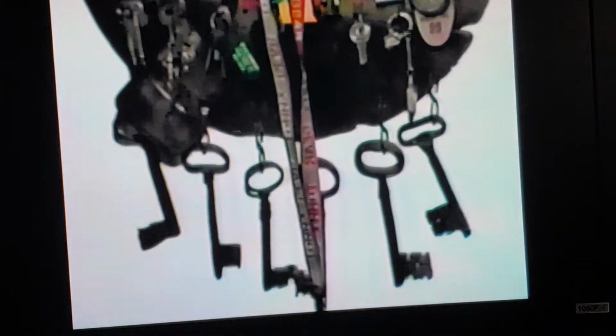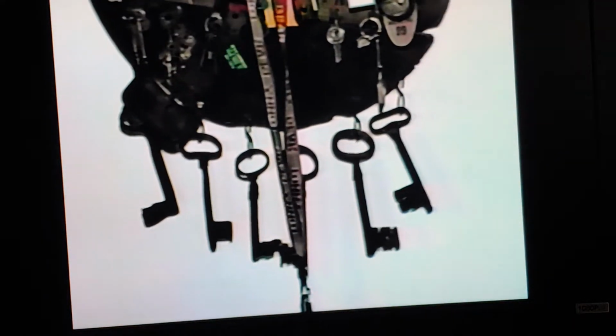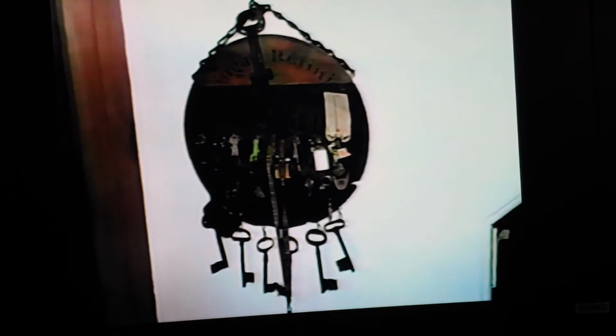This keyboard was made from the top of a sugar barrel, and my husband John decided he'd fix it up for a keyboard. All the keys at the bottom are from Mexico, and they fit in the big doors that the haciendas would have for their corrals. And if you go down the street, you see different patterns. The holes would be different patterns.